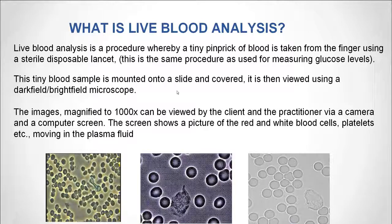That tiny blood sample is mounted onto a slide and covered. It's then viewed using a dark field, bright field microscope. The images are magnified to 1,000 times. They can be viewed by the client and the practitioner together via a camera, and it's projected onto a computer screen. The screen shows a picture of the red and white blood cells, the platelets, etc., moving in the plasma fluid, so you actually get to see your own blood cells floating across the screen.